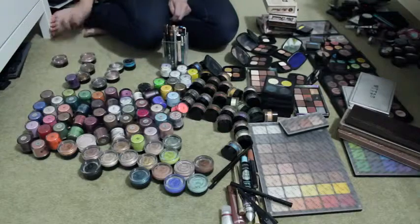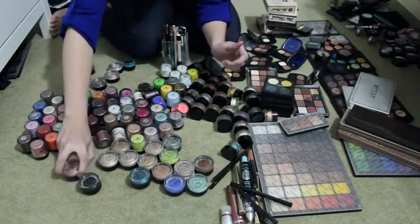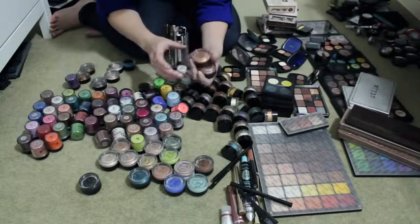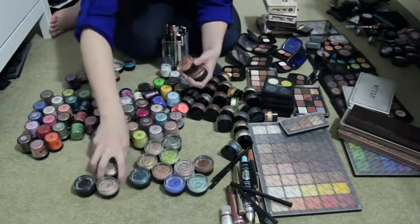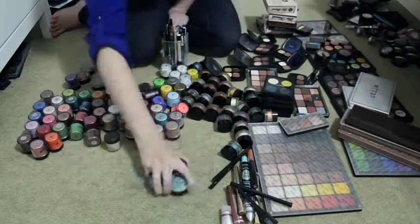Put those in the to-keep pile, and then I'm going to keep my paint pots from MAC. I really like paint pots. Just trying to think if there's any colours in there that I really don't need. They're all very different, and I don't really have a lot of cream shadows, so I'll keep these.